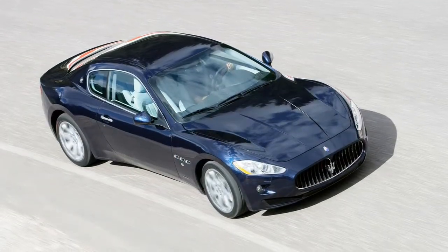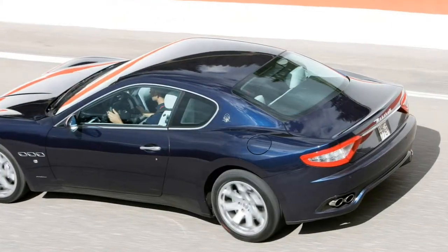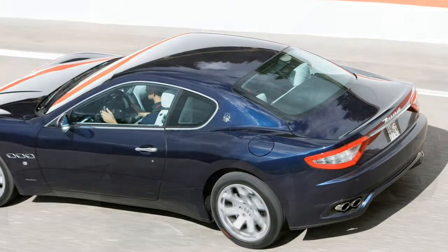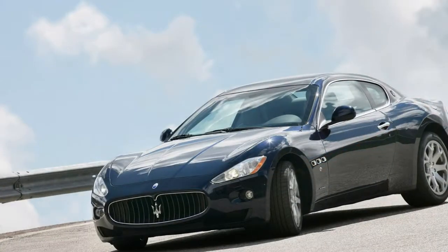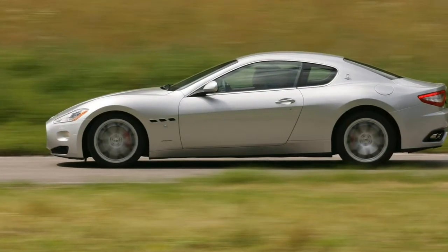The S models get a more powerful 4.7-litre V8 engine with 440 bhp. This drops the 0 to 62 miles per hour time to 4.9 seconds in the DuoSelect model and feels even more sublime than the smaller unit. The gearbox is disappointing though.